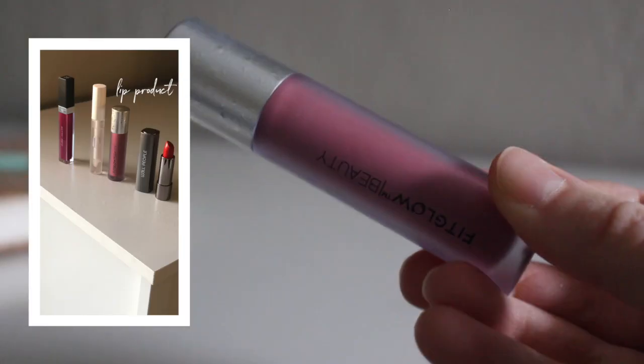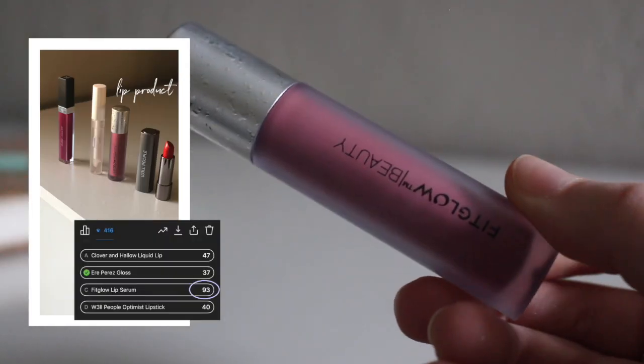Okay, and then final product that you guys chose for my lips, and that is the Fit Glow Lip Serum. You guys know I love this product. I have it in the shade Nudie, and oh my gosh, it's so comfortable. It's definitely my favorite gloss formula that I've ever tried, just because it doesn't even feel like a gloss. It just feels like conditioning and really nice.